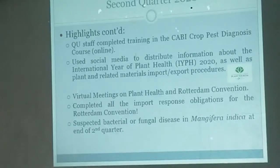Also, for the second quarter, this whole year of 2020 has been designated International Year of Plant Health. And so what we would have been doing throughout the entire year is workshops, trainings, etc., whether virtual or otherwise. But in the second quarter, because of the COVID restrictions, we decided to use our social media platforms to our advantage and really get some information out about the year in terms of quarantine, our imports and exports, and about media in general.